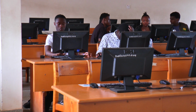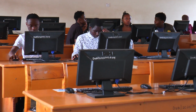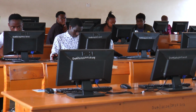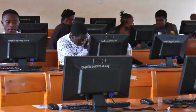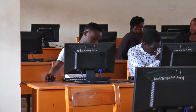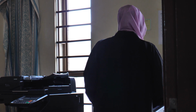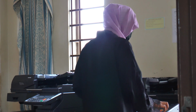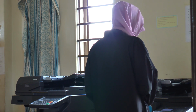The labs have fully functioning computers, which are advantageous to students as they use them for assignments. Moreover, the labs are installed with printers, which make it easy and economical for the students, as they are each given printing pins, which saves them the trouble of using their own money to print assignments.